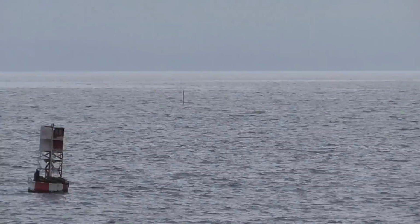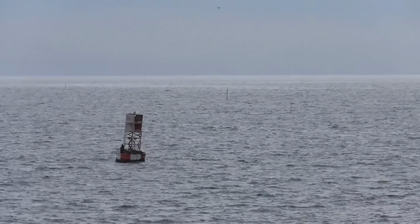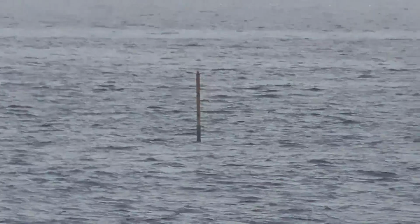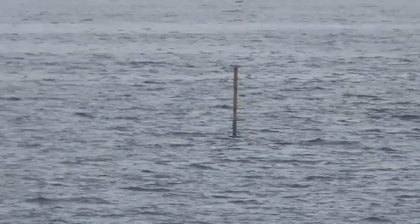What? Eva, you want to see this? Yeah, I missed that last one. I got plenty of room. Okay, let's do it again. Set, action. What we're looking at is some kind of rod, approximately maybe a half mile out to sea.